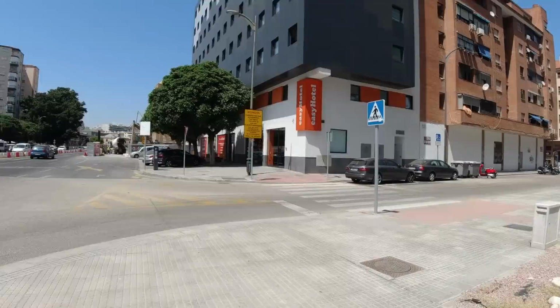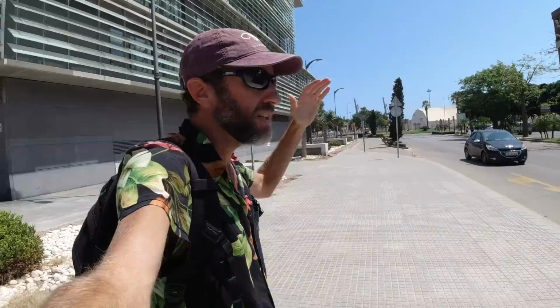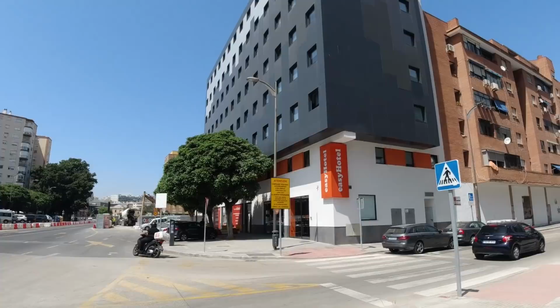Buenas tardes, a beautiful day here on the Costa del Sol of southern Spain on the Mediterranean here in Malaga. That is where I am staying, Easy Hotel. The full name of the hotel is Easy Hotel Malaga City Center.